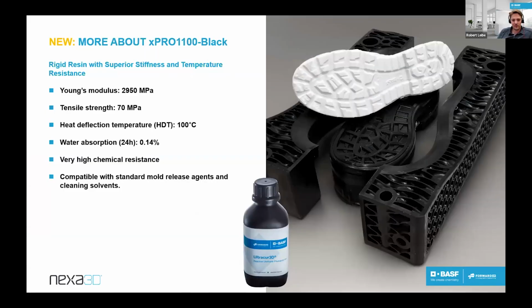So the material itself is validated rather newly on the Nexa machines, but it's a low viscosity material which prints really well. The stiffness, the Young's modulus, is 2,950 megapascals. The tensile strength is about 70 megapascals, and the HDT here is around 100 C. So as I said, much lower than the ceramic filled, but for the biggest part of foams, this 100 degrees Celsius of temperature resistance is enough. It also excels in really low water absorption and really high chemical resistance.